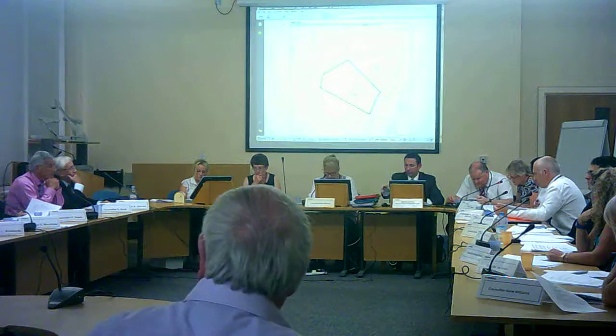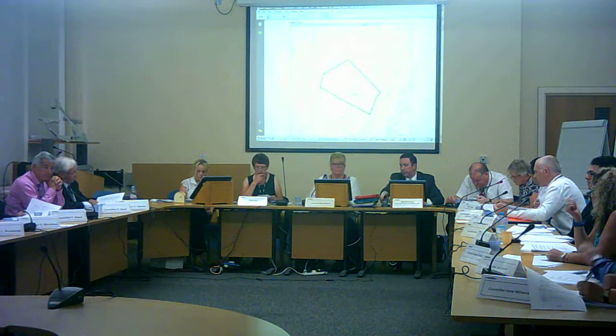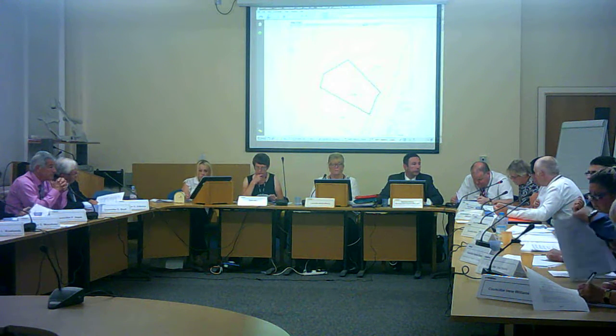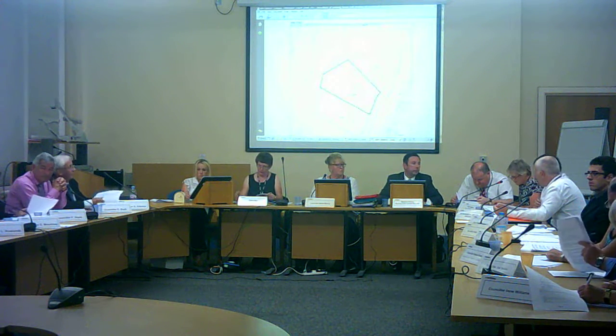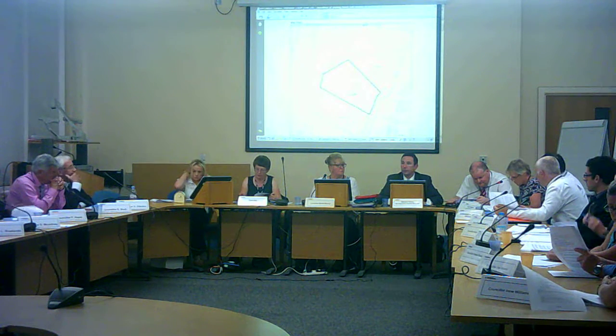The principle of an Art Deco style house with a modern twist is not considered inappropriate. The proposal meets the council's required separation distances and there will be no issues of overlooking. In addition, the boundary is well screened with substantial planting both within the site and within neighbouring properties.